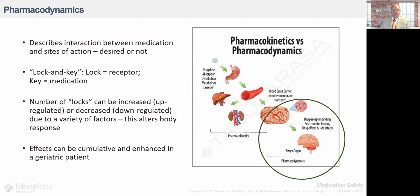For example, as patients age, their baroreceptor reflex is slower, which may lead to increased risk of orthostatic hypotension when taking a medication such as a diuretic. This then results in dizziness, chance for a fall, and potentially a fracture. In general, pharmacodynamic effects with medications tend to be cumulative and enhanced in patient populations.